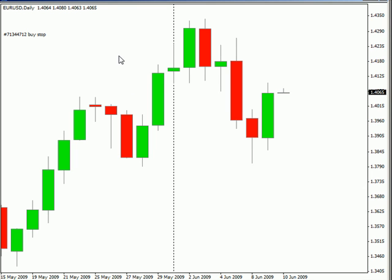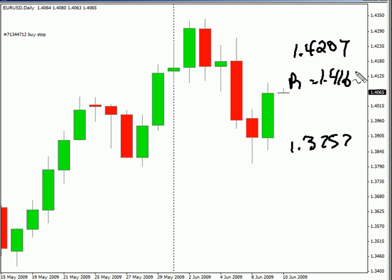Now switching to the Euro USD pair, this particular pair closed up today. It's moving sideways, biased to sideways currently. We're looking for this pair to potentially move as high as 142.07. Possibly as low as 137.57.